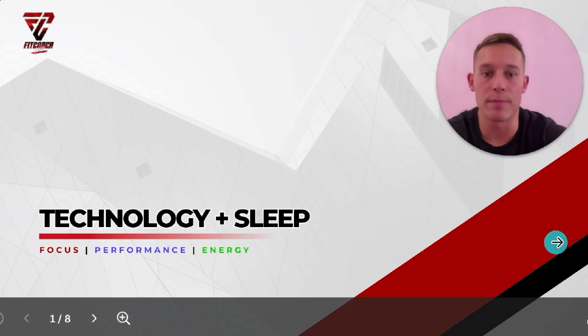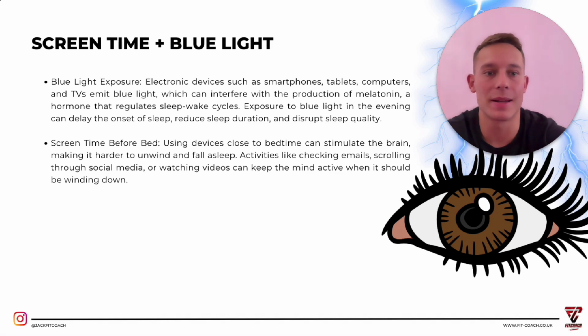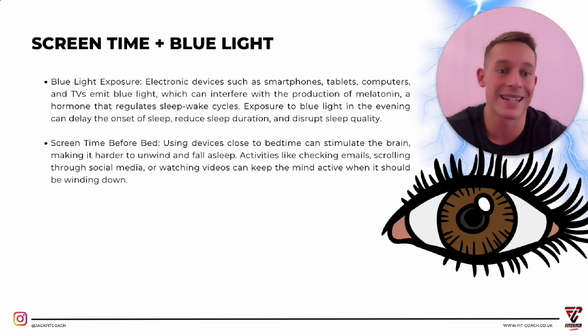Technology and sleep. So the first topic that we're going to cover is screen time and blue light. And when we think about blue light, the exposure from electronic devices such as your mobile phone, your tablet, your computer, your television, whether you're watching Netflix or something on Amazon Prime, that can really disrupt sleep by suppressing the production of melatonin, which we now know is produced by the pineal gland. So melatonin specifically is a hormone that helps to regulate our sleep-wake cycle.